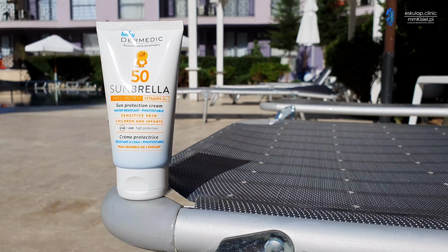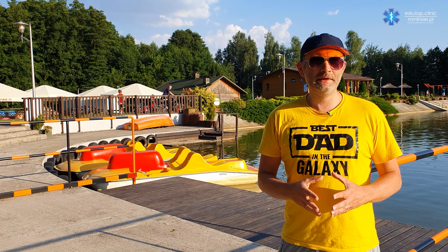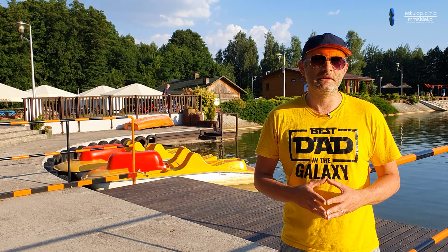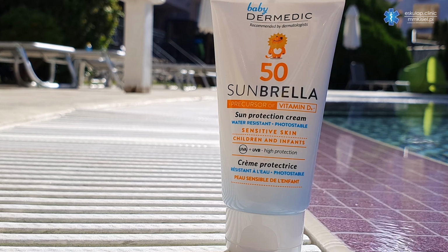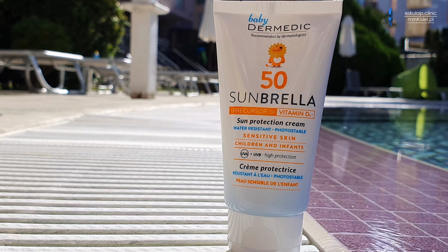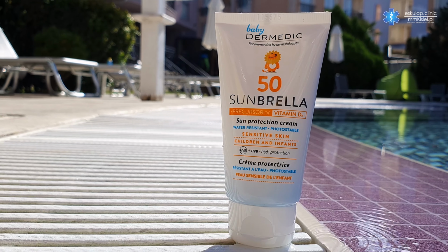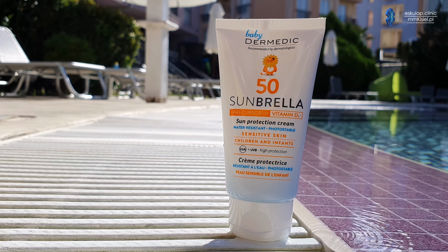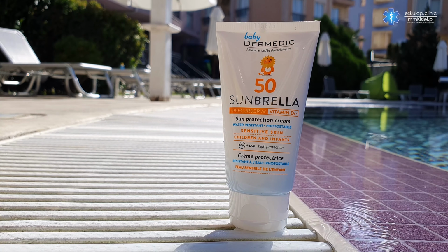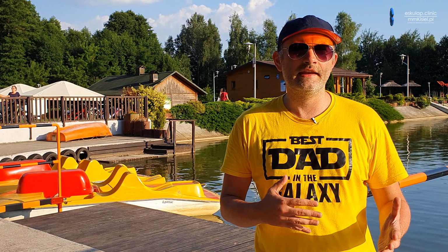UVC light is the most superficial, but can negatively affect our eyes. UVB light has a wavelength between 280 and 315 nanometers and is responsible for burns and skin tan. UVA rays, especially UVA1, penetrate the deep layers of the dermis. They damage collagen fibers and are responsible for photoaging with thickened skin and deep furrows. SPF determines how many times a radiation dose must be exceeded to cause tanning.